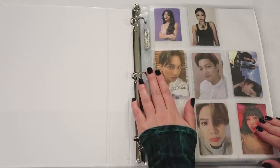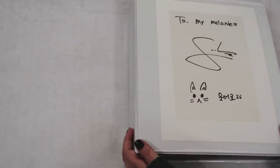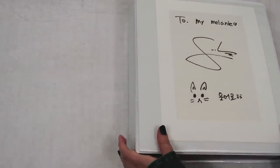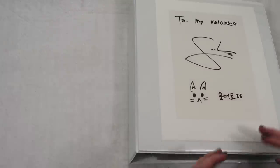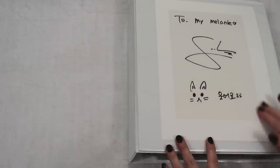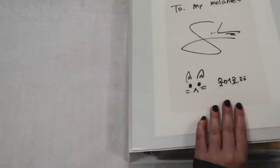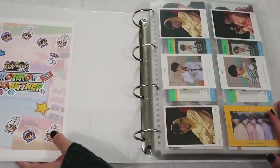Okay, let's get into the last binder, which is One Dream TXT. This feels a little bit weird because I have flipped through and redone this binder really recently in its own video. I will link it down below. I hope this isn't too repetitive. But this is a scan of my Soobin fan sign page, and it's so cute. It makes my heart so happy.